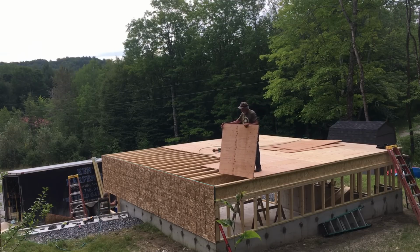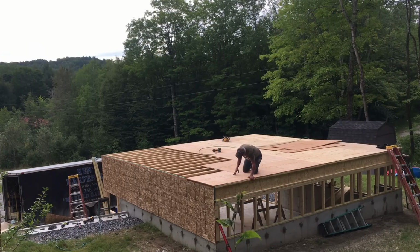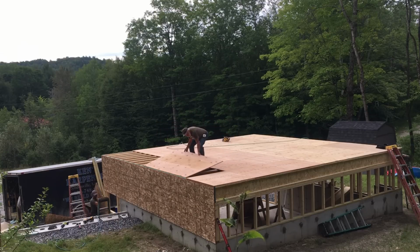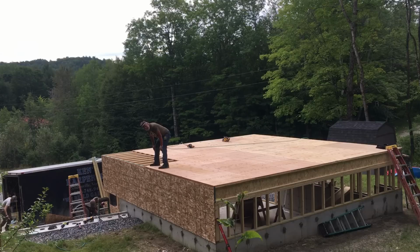Whenever there's a cut, I like to get factory edge to factory edge as we go across. Let the cut side be out at the start, in case it's off. Wow. Boy, that's just coming out perfect. I gotta stop saying that.